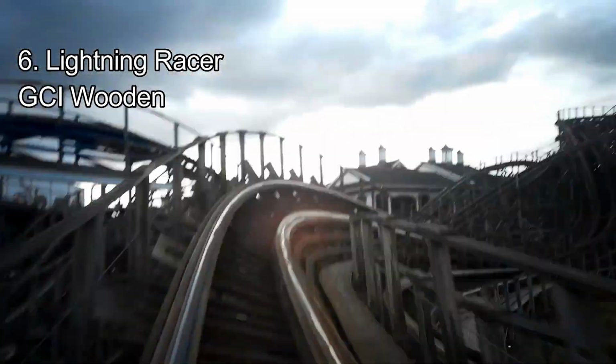Overall, this ride is fantastic and is definitely one of my favorite wooden coasters. It doesn't have the most airtime, but it does have some good moments and it's pretty intense. It's definitely one of the best rides in the park.